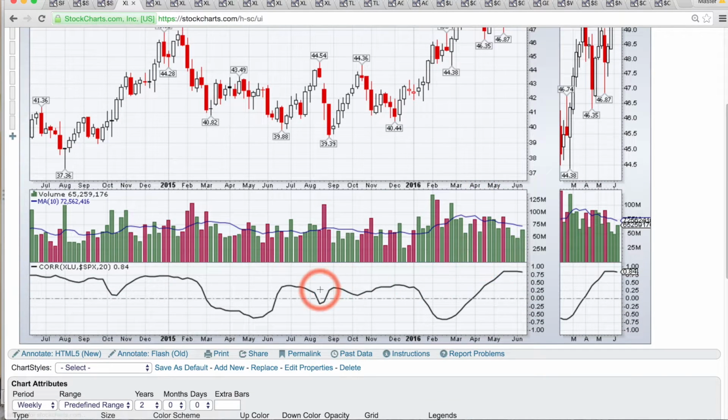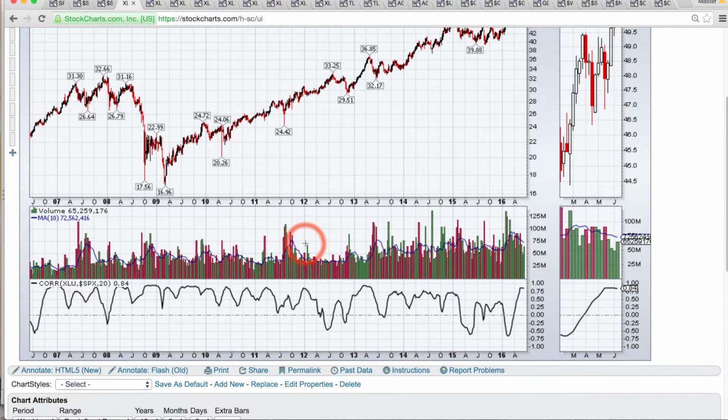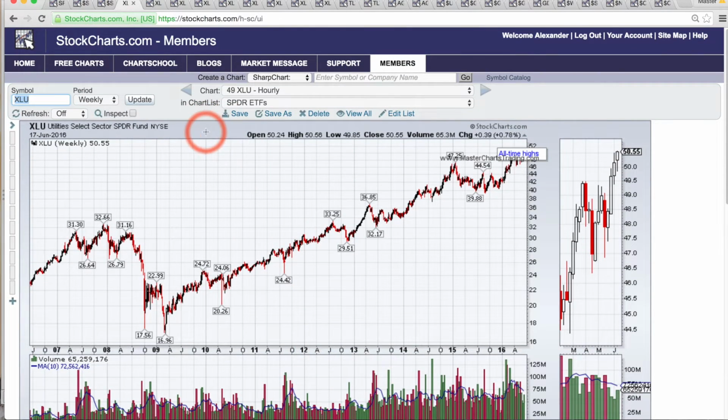You will notice that even though here it's a small period, but let's zoom out, let's say 10 years, you'll see that utilities spend most of its time correlating well to the S&P 500, the general market, with occasional foray into the negative territory. So utilities are not a big part of the market. Nevertheless, it is a part of the market.